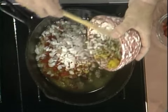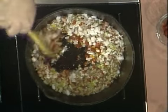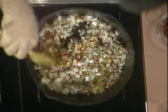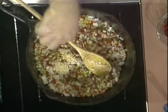Look at all these nice colors: onions, celery, gold and red bell peppers, and I want to kind of stir all of that around there, get it sauteing in the skillet quickly. Of course, I have to put a little touch of garlic. You know how I love that. A little bit of that in there.